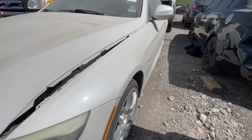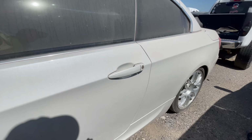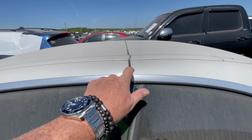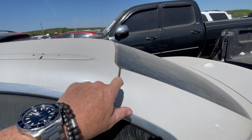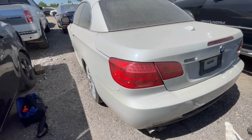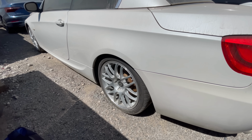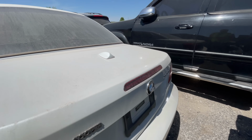Everything is really dusty out here because we haven't had any rain for a while, so please excuse all the dust. But this is what tells you it's a hardtop convertible, all the latches and everything right here. I like the color. I like the styling. What do you think about the wheels? I don't know about the wheels.